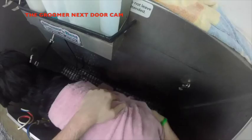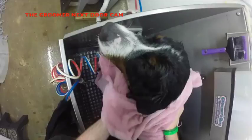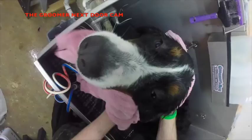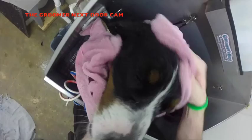And to give folks an estimate here, remember, where we live is a small place in Missouri, and we price things accordingly. Her bath, brush, de-shed solution, de-shed, her nails, her ear cleaning, her sanitary trim, with feet trimmings, because her hair gets a little grinchy. So we trim it up to look more like a cat, is what they call it, cat paw.